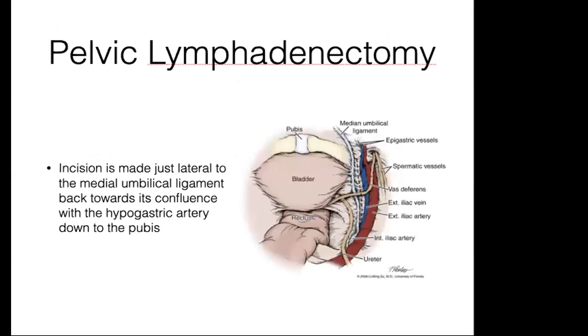So now we proceed with the lymphadenectomy. Incision is made just lateral to the medial umbilical ligament, back towards its confluence with the hypogastric artery down to the pubis. So in this illustration, the dashed line indicates the longitudinal incision.